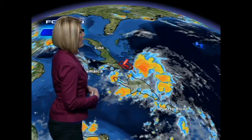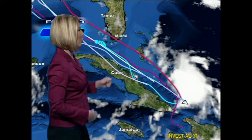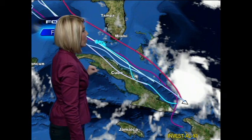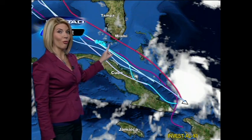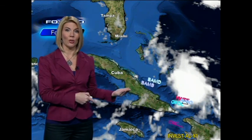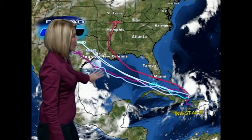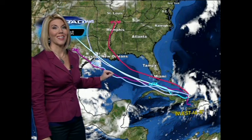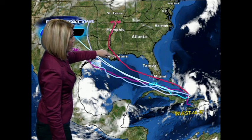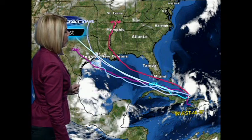So again, this is what we watch. Computer models are in pretty good agreement in the short term that we should see this thing moving over the Florida Straits, somewhere between Miami and the northern coastline of Cuba. The timing on this would be about Friday, maybe noon to early afternoon near Key West. So that puts it out into the Gulf of Mexico as we head into your day on Saturday. Eastern Gulf Saturday, potential for the central and western Gulf on Sunday, which is why we're a little concerned. Again, the computer models are showing New Orleans all the way to Corpus, which is exactly in line with our National Hurricane Center forecast fan.